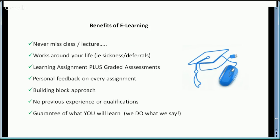Okay. So benefits of e-learning, you never miss a class or lecture. I have to say, I love online learning. I've learned so much myself through online learning. You can work it around your schedule. We even have deferrals if somebody is sick. So this is across the board with all of our courses, not just this one. Obviously, this is a schedule, so you'll have a schedule to go to. But even if you miss a webinar, you can still see the recording of it. So those are the benefits of this and of our process as well.